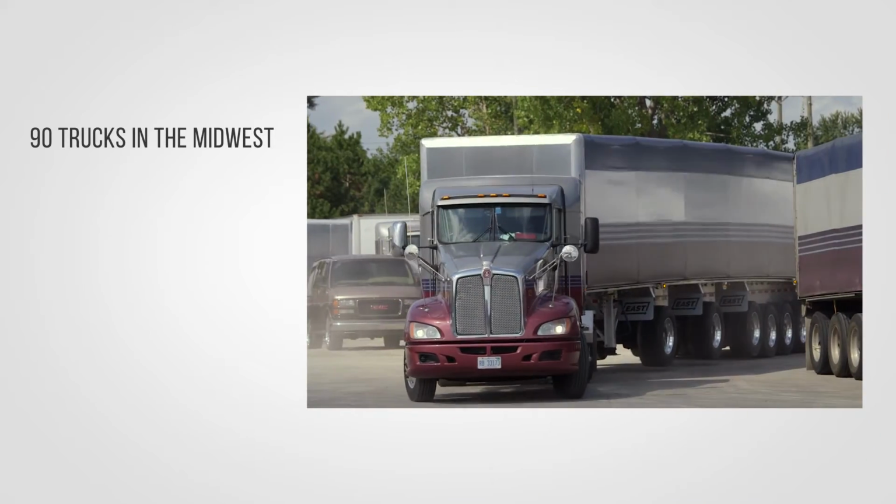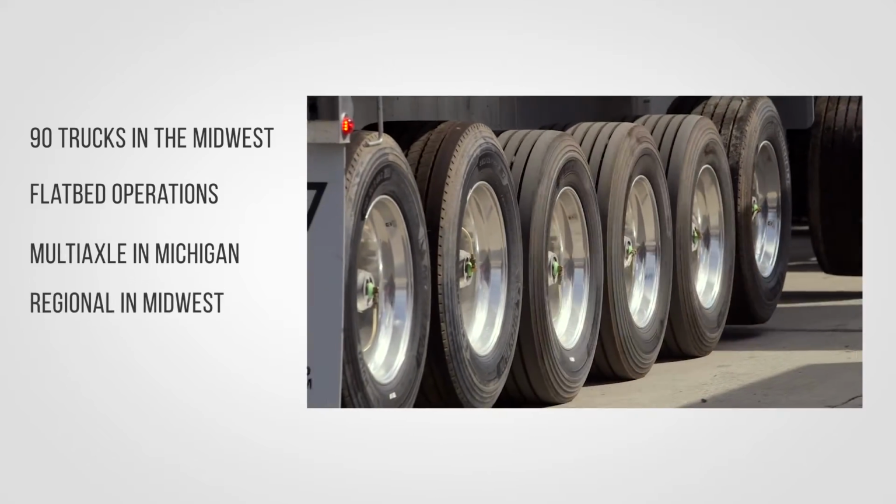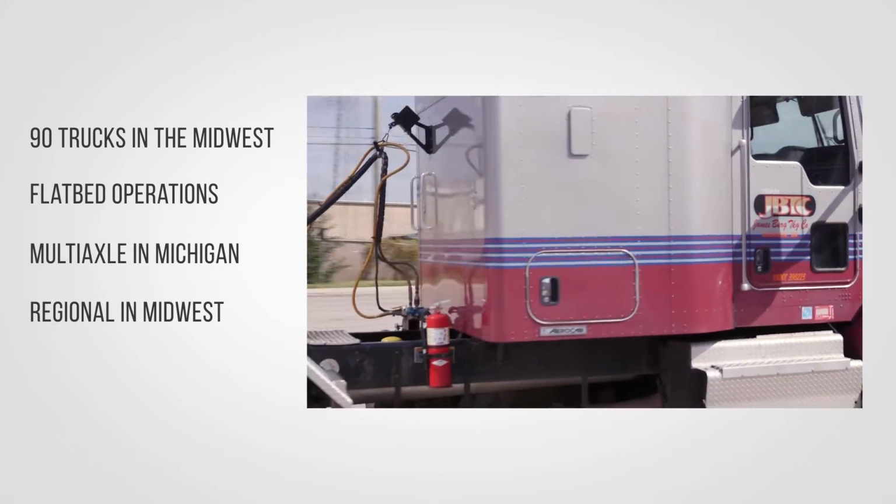Great. And why don't you tell me a little bit about JBTC and your fleet? Well, the company operates about 90 trucks within the Midwest, typically flatbed operations, multi-axle in Michigan, and regional operation throughout the Midwest. Okay. And how important is fuel economy to your bottom line? Oh, I know you're kidding there. Fuel economy, driver expenses, depreciation, maintenance are all top budget items in our expenses. Anything that we can do to reduce fuel costs will certainly help out our bottom line. What does Meritor have to offer to the company to help us reduce fuel costs?